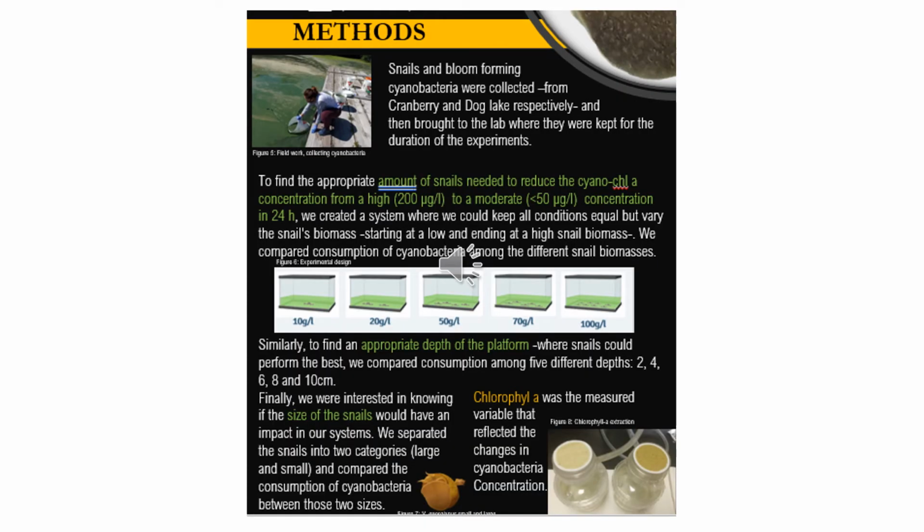We collected the snails in the spring from Cranberry Lake and the bloom-forming cyanobacteria in the late summer from Dog Lake. These organisms were transported and kept under suitable conditions in the laboratory throughout the duration of the experiments.